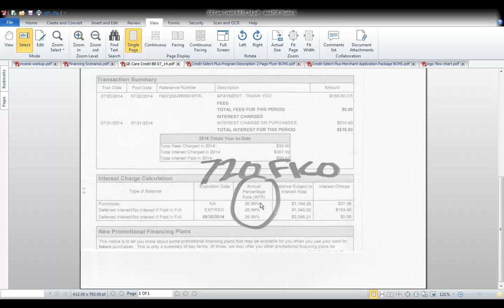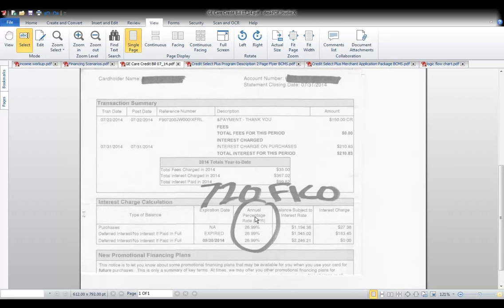So yeah, I'm not saying no one should ever pay a 26.99% APR, because some people pay that on credit cards. Some people, when they do loans, even through us, are going to pay that. But the difference is that hopefully the offer will be proportionate to what the risk is. And this is Care Credit. This is GE. This is the biggest guy in town. This is what the biggest guy in town is offering.